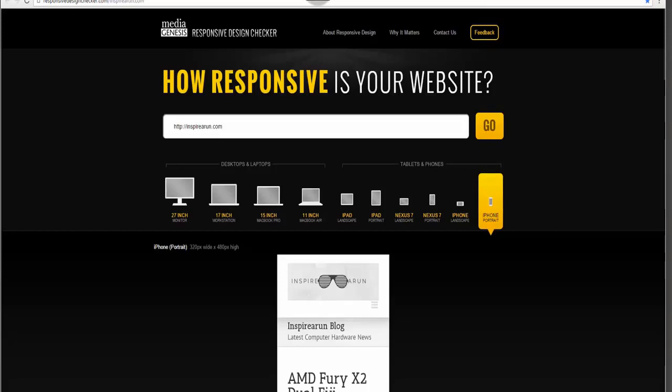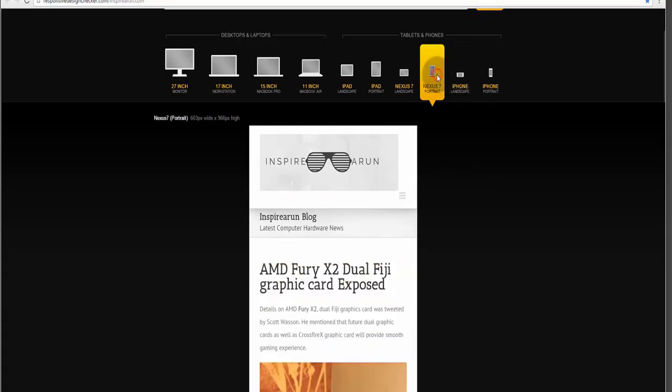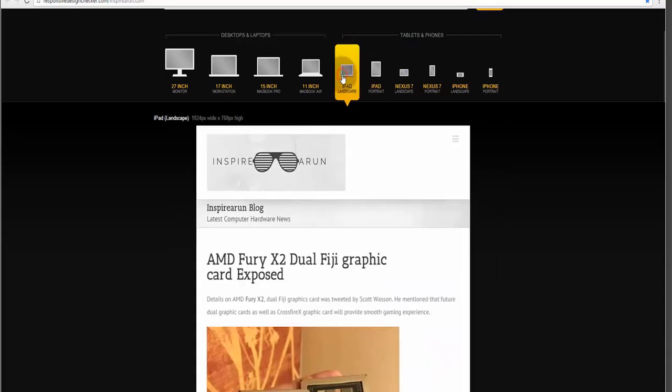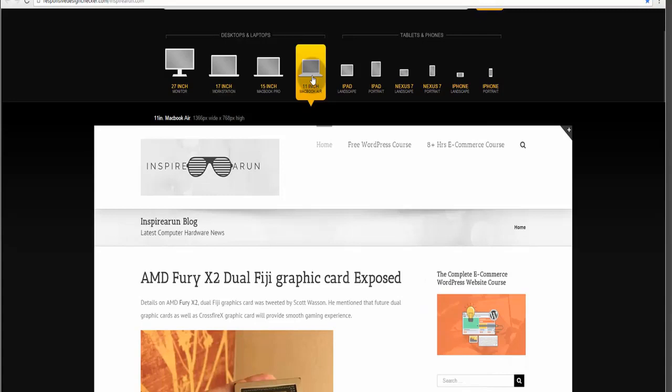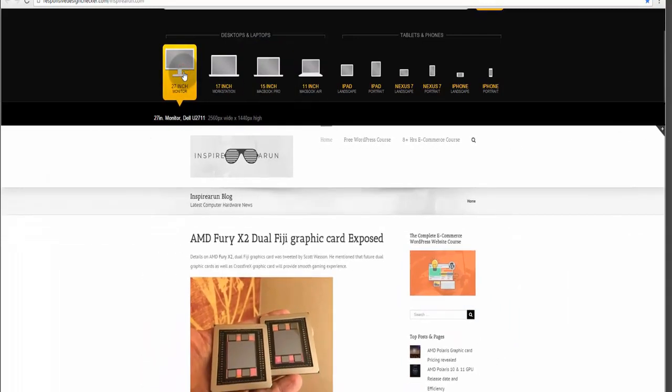The next tool is Responsive Design Checker. This is the size of iPhone Portrait. And let's switch to iPhone Landscape, Nexus 7 Portrait, Nexus 7 Landscape, iPad Portrait, iPad Landscape. You can see how my website adjusts itself, ranging from a smaller screen size to a larger screen size. After this 11-inch MacBook Air, my website will start to add white spaces in the left and right of the content to accommodate the increase in display sizes. Let's see 15-inch MacBook Pro, 17-inch workstation, 27-inch monitor. So this is how the responsive web design works.